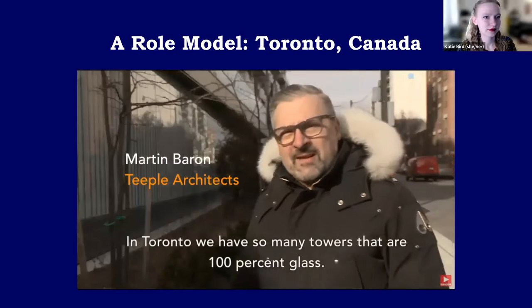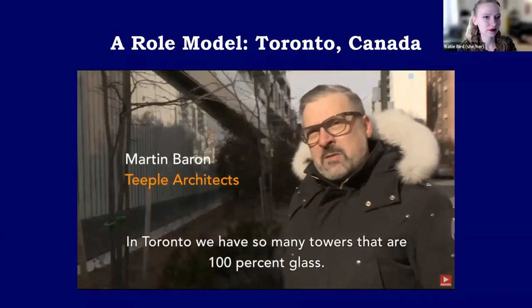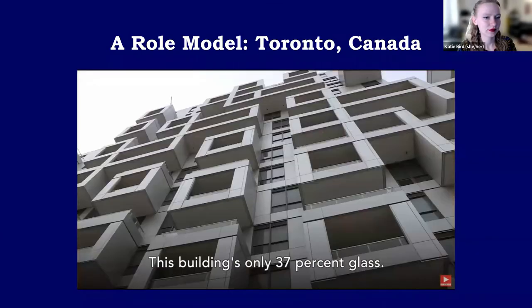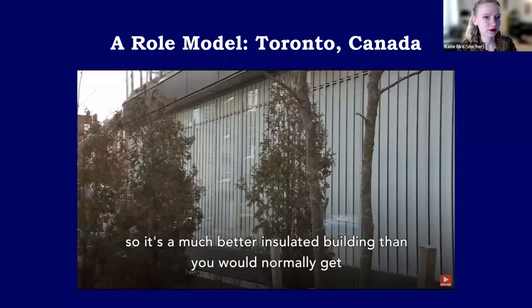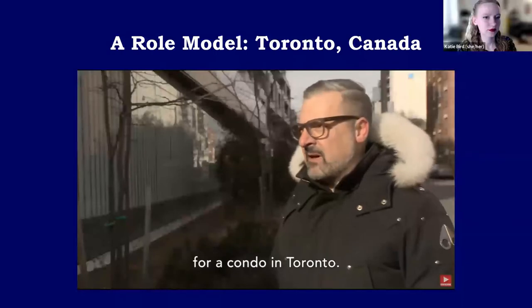In Toronto, we have so many towers that are just 100% glass. This building's only 37% glass. That helps with the bird strike issue. It also helps insulate the building, so it's a much better insulated building than you would normally get for a condo in Toronto.